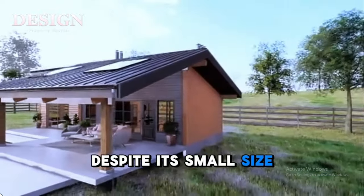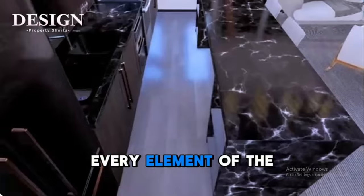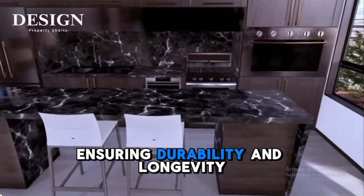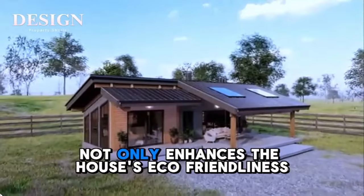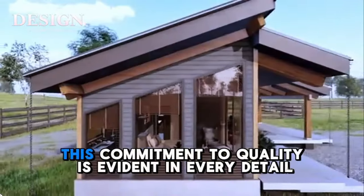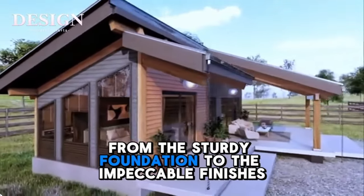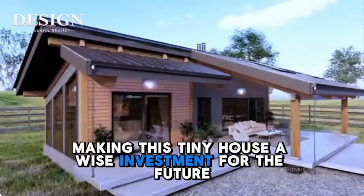Unmatched building quality. Despite its small size, this house is built to the highest standards of quality. Every element of the construction is meticulously crafted, ensuring durability and longevity. The use of sustainable materials not only enhances the house's eco-friendliness but also provides a solid and secure living environment. This commitment to quality is evident in every detail, from the sturdy foundation to the impeccable finishes, making this tiny house a wise investment for the future.